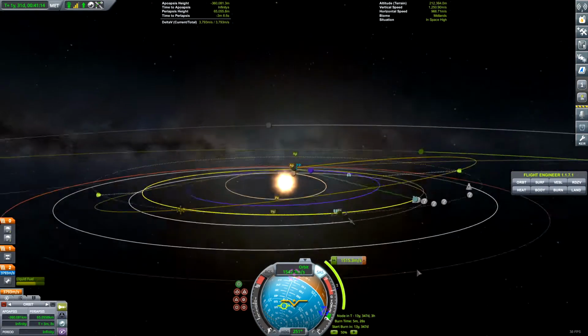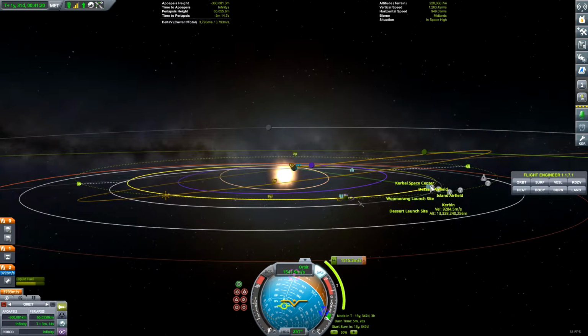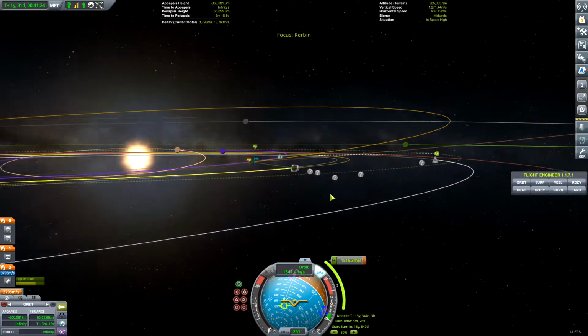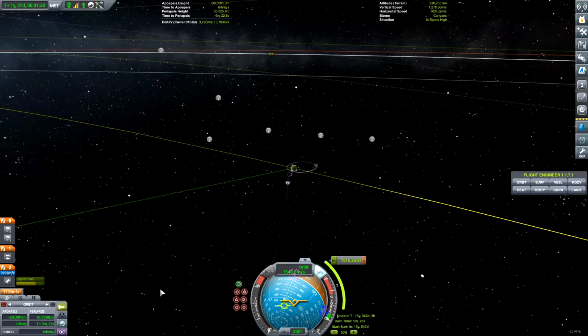But we will get an intersection with Kerbin, as you can see here. Let's see here. What can we do to make sure that we don't have to do that? Nothing really. You kind of have to just wait.